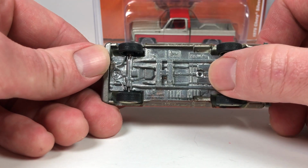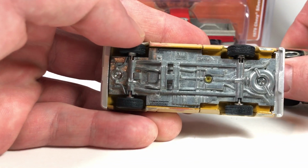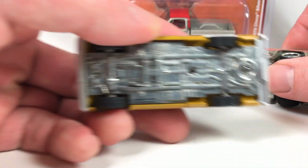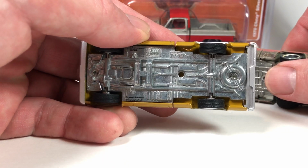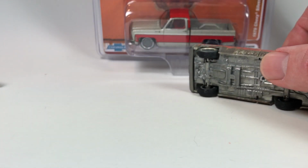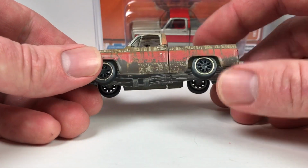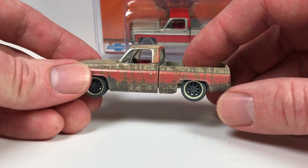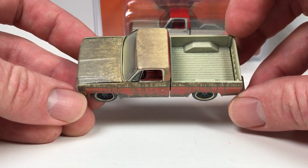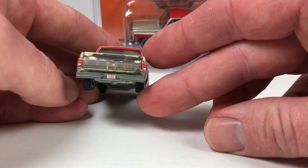It is the newer version of the casting with the 3 rivets. This one has 3 rivets. I think this one does not. So this is almost a transition piece or something. I don't know what you would call that. The Ultra Red has 3 rivets on that other one. But all of them now come with 3 rivets, which keeps the bed, I think, straighter on the chassis, which is great. Look at the back of that thing.